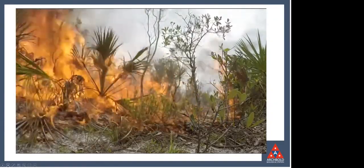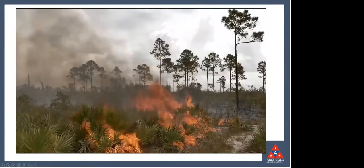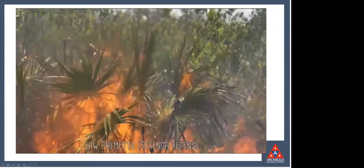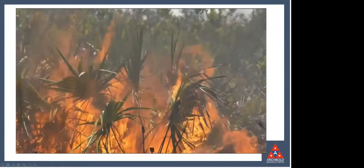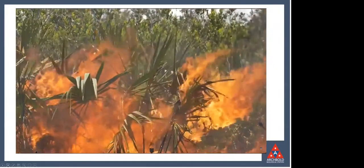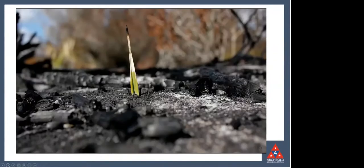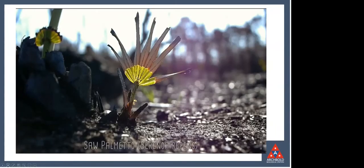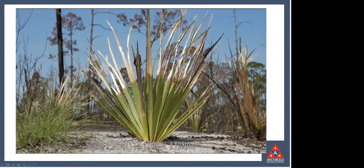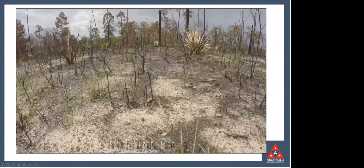Heat dies quickly on the surface of the ground, rapidly cooling in the dense sugar sand. Research at Archbold showed 80% of the palmetto is subterranean. Fire consumes the above-ground vegetation, but fire does not kill these plants. Within weeks after a fire, palmettos and oaks rise again out of the black. We call them resprouters. Resprouters use nutrients left by the fire to help produce new green shoots. In nature's big picture, this is a small setback.